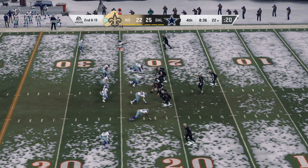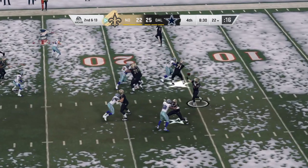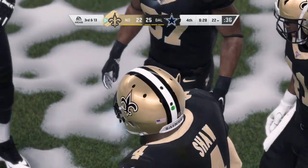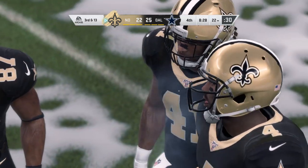So following the sack, they'll try to change their fortune here on 2nd and 13. And that's incomplete. Had the right idea there, trying to throw it to the sideline, but he led him just a little bit too much, trying to get it out to his receiver. Ends up falling to the ground, incomplete.